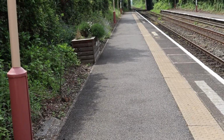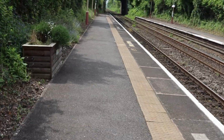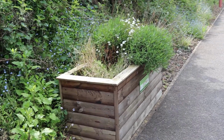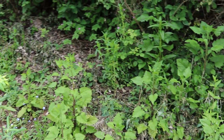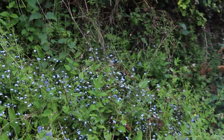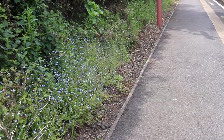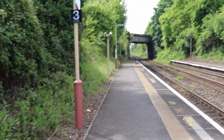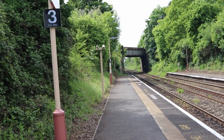Let's continue our way down platform 1. Another planter here. And the actual sides have been very well looked after as well. There's nothing majorly overgrown. And in fact, it is nice to see some wildflowers flourishing. Always good for the bees. Looks like the station can accommodate at least a 5-car train by the look of the car stop markers.